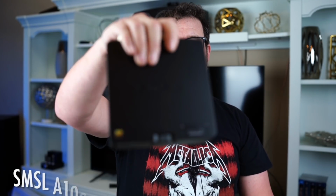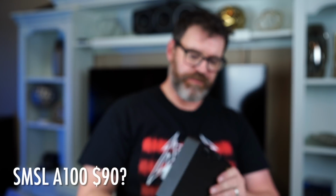Okay, we got another speaker amp. This is the SMSL A100. This thing actually has a plastic housing. Looks pretty cool though. It says it has USB, Bluetooth, and then an aux input. So the aux input, just a pair of RCAs. The USB input looks probably for a thumb drive. And then Bluetooth, although I don't see a Bluetooth antenna. Also has a subwoofer out.